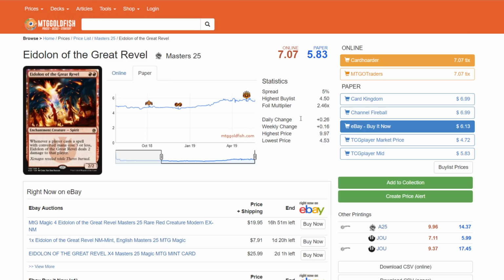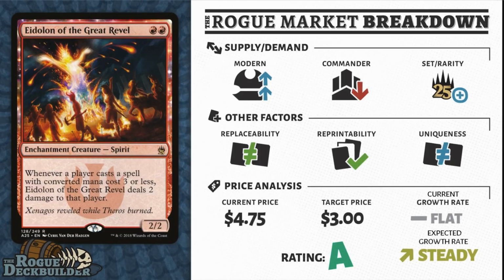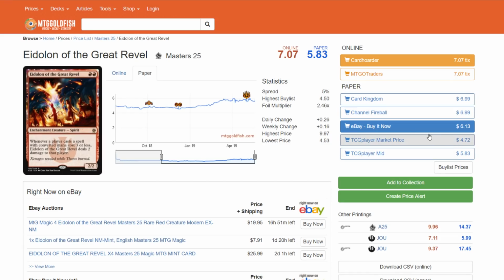So it's had a decent little increase, but the market price is still back around the exact price that it was. So $4.75 when we called the card, and it's still about $4.75. So there's a discrepancy between the market price and the mid. I'm thinking it's because a lot of Journey to Nyx supply has entered into the system, with Journey to Nyx becoming profitable to crack again.